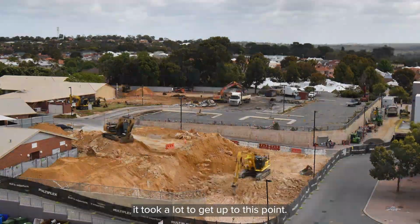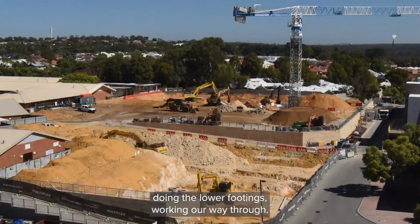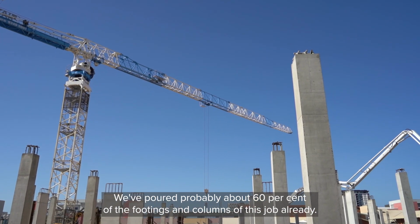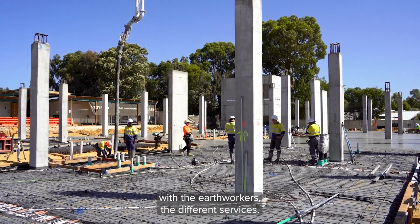It took a lot to get up to this point. We started off in the ground, demolishing the car park that was existing here, doing the lower footings, working our way through. We poured probably about 60% of the footings and columns of this job already. There's a lot of intricate work, having to work in with the earth workers, the different services.